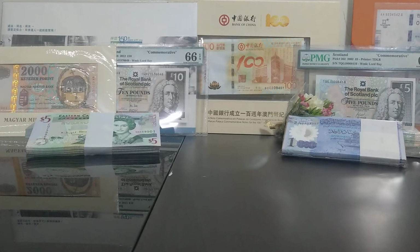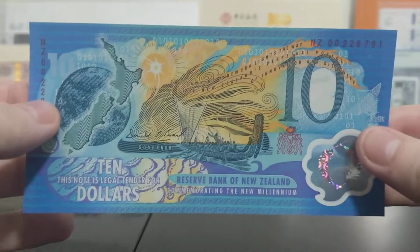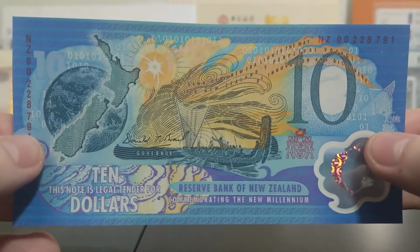So what am I talking about? Well, if you've not seen the title already, I'm talking about the New Zealand $10 commemorative polymer banknote for the Millennium. So of course, this is it. And it was released in the year 2000, obviously, to celebrate the Millennium.